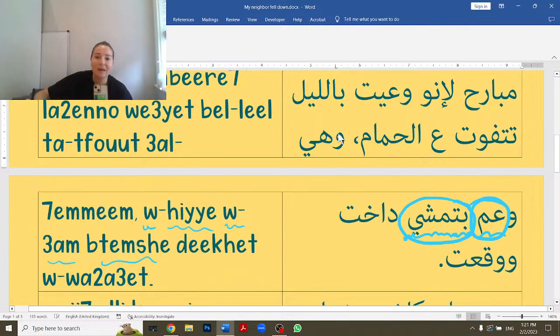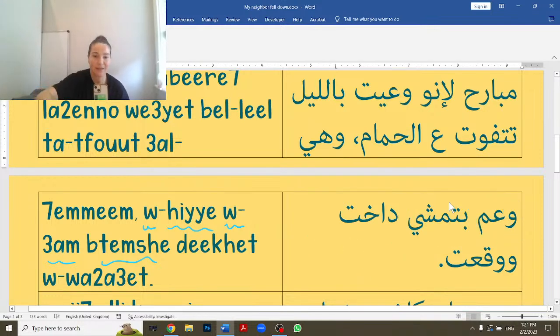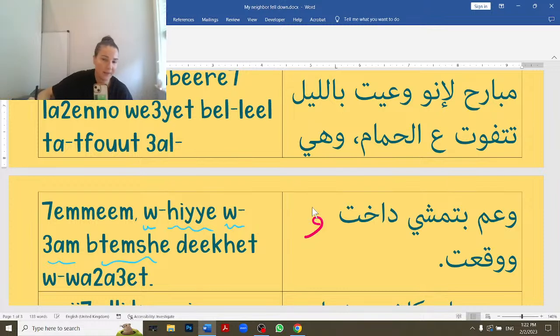Now, هي عم تمشي, she is walking again. But what's this waw doing here? هي وعم تمشي. That واو usually means "and." But if you see that واو just before عم, or just after the personal pronoun, it doesn't mean "and" anymore. What does it mean? Who remembers? One of my students in class. يلا بيضولي وجهي. شو يعني هي و...? Yes, Tom, كتير منيح. While. Very good. So Tom got the answer. So it's "while." Usually the waw means "and," بس هون مش يعني and. It means "while" because it's just before عم and right after هي.